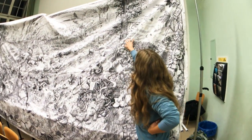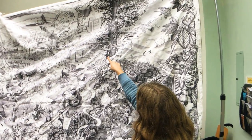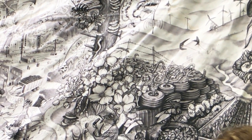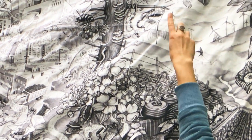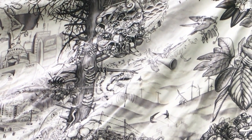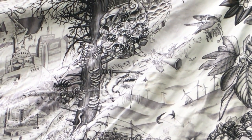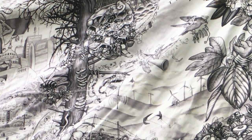Up here in the tree you have some bees that bring boxes of food. It says CSA, it's a community supported agriculture. They bring it to different areas. And up there you have these wasps. They're called paper wasps, and what they have is a printer cooperative.